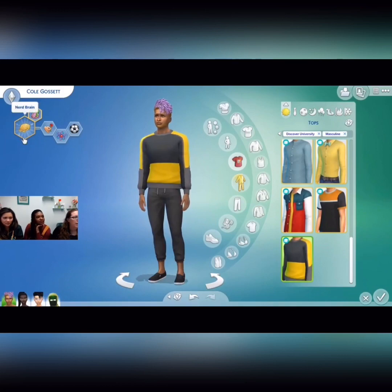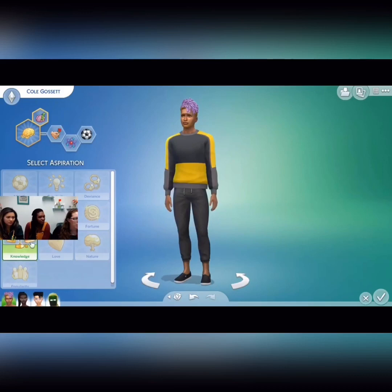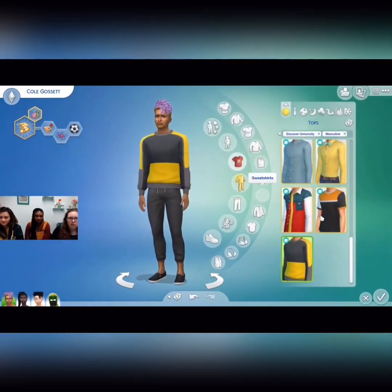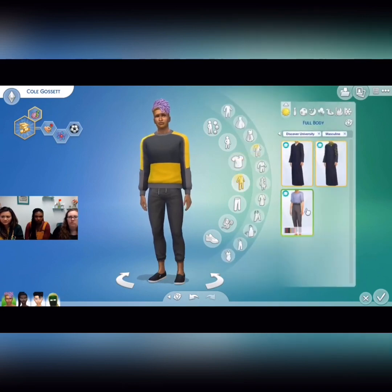We do have a new aspiration. Let me remember where it is. Here we go. Academic. So the sim wants to attend university and get a good job, but most importantly, learn. So this is one of those things where it encourages you to do a lot of stuff at school. I don't think that we have anything else. Let's look at full bodies first.